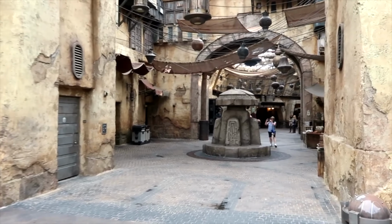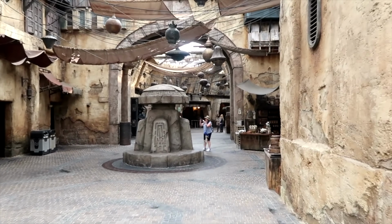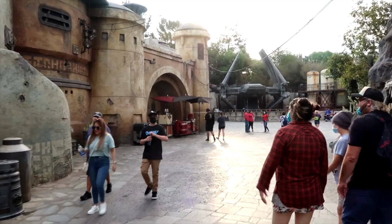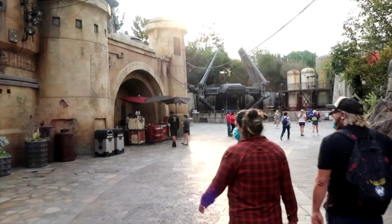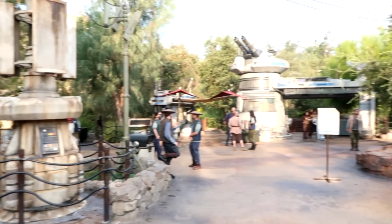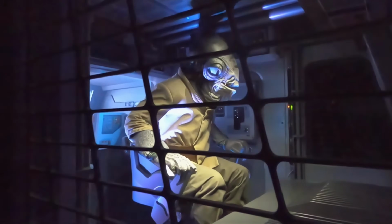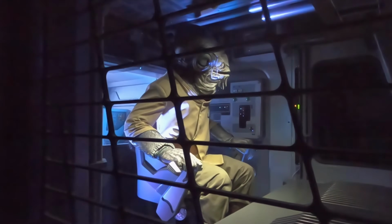Next is the newest area of the park and the ever so popular Star Wars Galaxy's Edge. This is one of the busiest sections of the park, and I would suggest heading here first for a chance to ride the amazing Rise of the Resistance. If you like Star Wars and dark rides, then this is probably the perfect attraction for you.